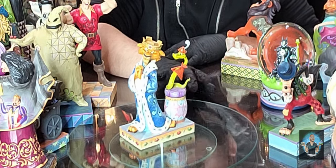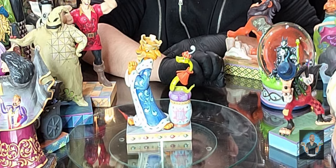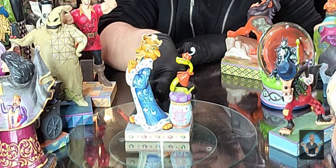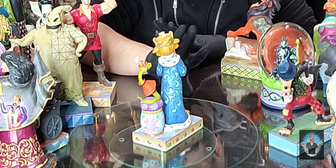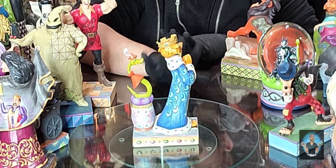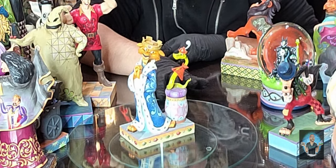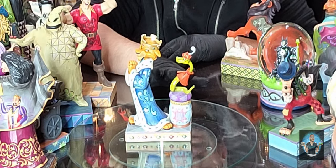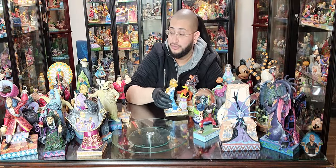I love the base on this because he used that pearlescent paint on the gemstones. There's stones all around the base that protrude, making it two-dimensional. Absolutely beautiful. Just the colors on this piece. I love unconventional characters, not the same ones. And when we get pieces like this, it just overwhelms me in all the good ways.